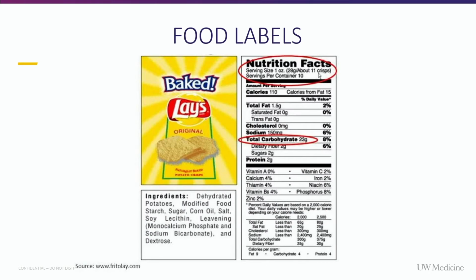Here you can see on the food label where to find the carbohydrate content. First, you're going to want to go up to see what the serving size is. This one is 11 chips of baked Lay's. And here we can see the 11 chips contains 23 grams of carbohydrate.